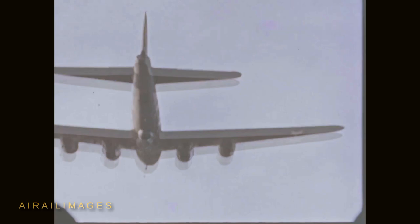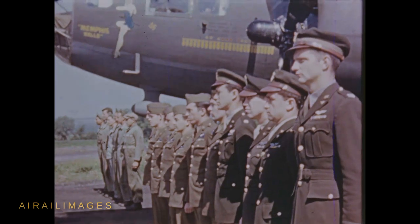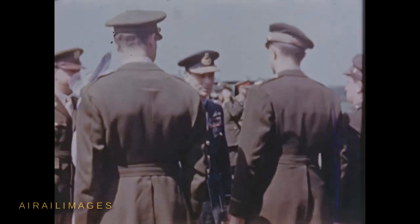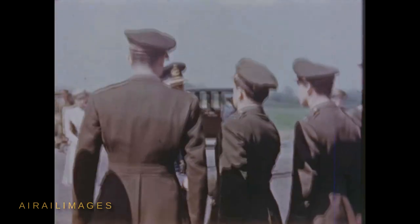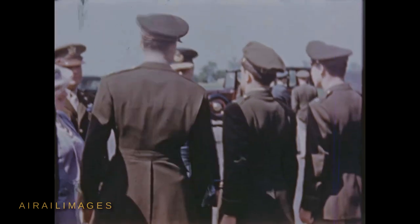Setup footage shows the crew of the Memphis Belle, with pilot Robert Morgan, standing near their bomber as dignitaries arrive to inspect them and their plane. In addition to King George VI and the Queen, some scenes show the arrival of a C-45 carrying dignitaries to another event with the Belle. The civilian arriving in the C-45 appears to be U.S. Ambassador to England John Gilbert Winant.